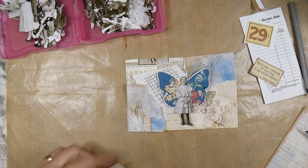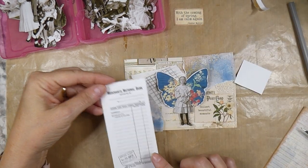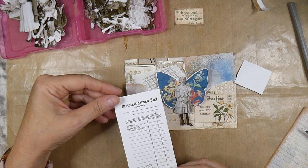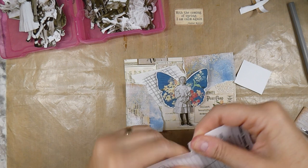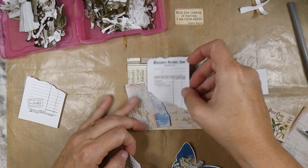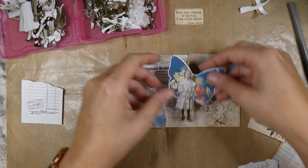And this is a good challenge, I think, to do that with. And I wondered about using this, but inking it up and having that in the background, but I am worried I'm going to end up covering up too much. But I do like that. Yeah, I don't know. Let me see how I can make this work.